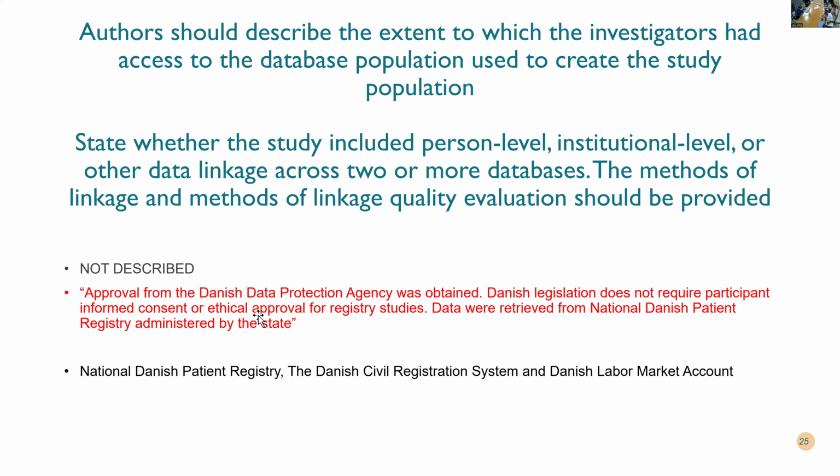They've only given this line, which states that approval from the Danish Data Protection Agency was obtained, and that the country's laws do not require participant consent or ethical approval for registry studies. But how much access they had, they have not told us clearly. And the databases they have used are the National Patient Registry, Civil Registration System, and the Labour Market Account.